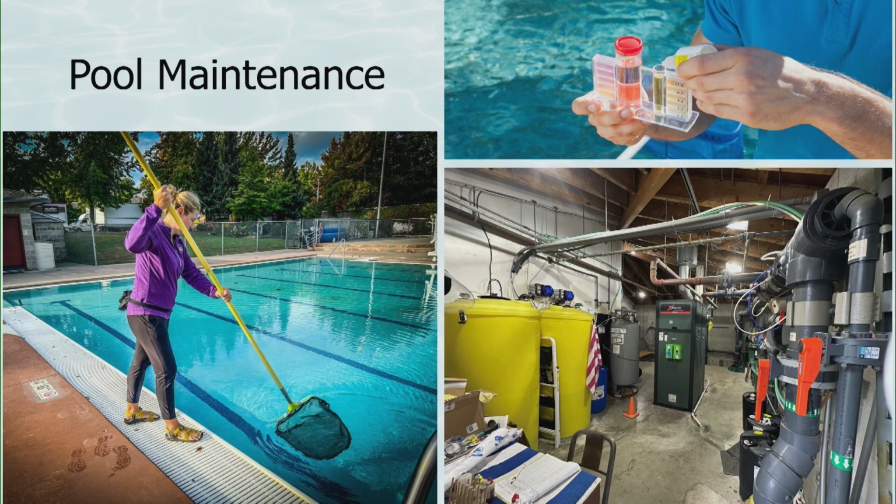There's a lot of maintenance you can see out on the pool deck, but there's also a lot of maintenance that happens behind the scenes to help keep the pool running. Some of the maintenance that you can see are things like the lifeguards and other staff removing leaves, Band-Aids, and other debris from the pool, scrubbing the pool walls to prevent algae growth, and vacuuming the pool regularly.